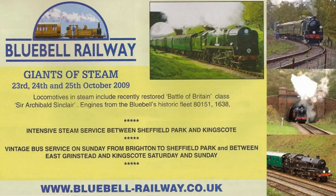A second visit to the railway during 2009 took in the Giants of Steam Gala on the 23rd, 24th and 25th of October, when the larger resident engines took centre stage, with Bulleid Pacific No. 34059 Sir Archibald Sinclair making its debut gala appearance, being the first rebuilt Battle of Britain to steam in preservation.